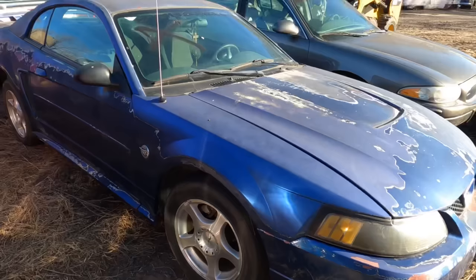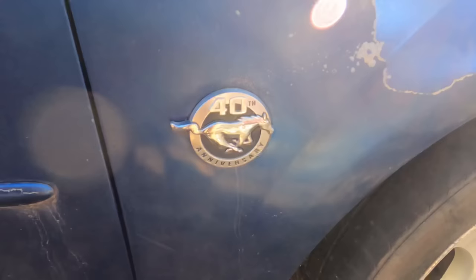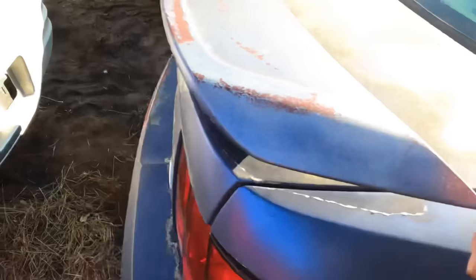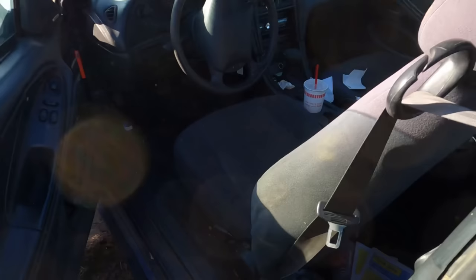Next up on the list, we're getting close to done. We got a 40th anniversary Mustang. Those are pretty cool emblems on these. I kind of like those. Before I crush this car, I'll pull those off. Passenger door is locked. Let's go around to the driver's side. There we go. Let's see if there's anything good. There's something laying on the seat. Noise cancellation.